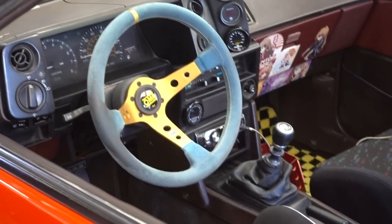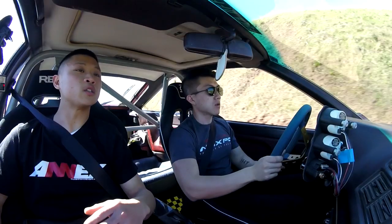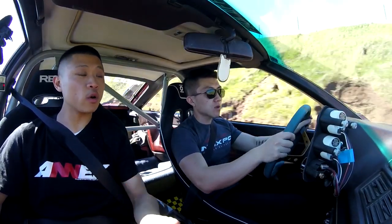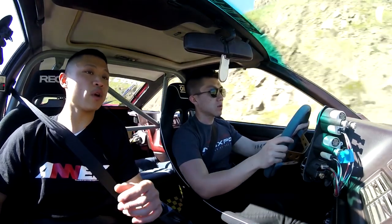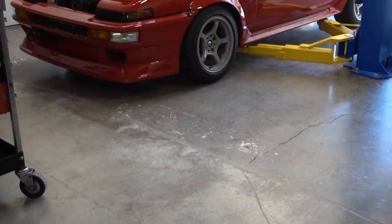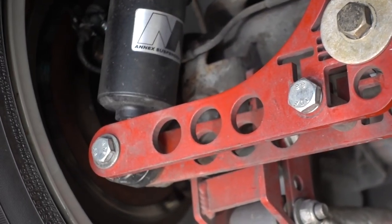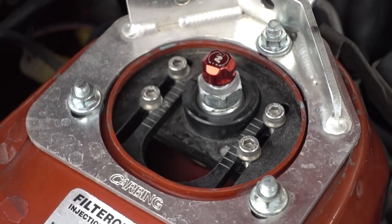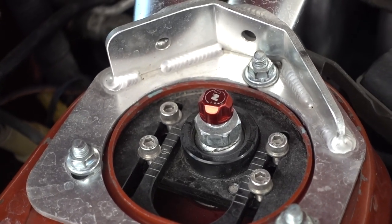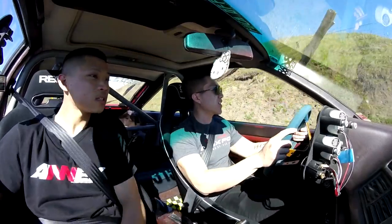So the suspension is really special. It's from a new company, Annex Suspension Group. So it's their full coilover system, and it's the highest tier. So it's the Motorsport 8K front Swift spring upgrade, and then the rear is the Swift Battle Garage 5.5K progressive spring in the rear. And it's a one-way adjustable? Yes, one-way adjustable.